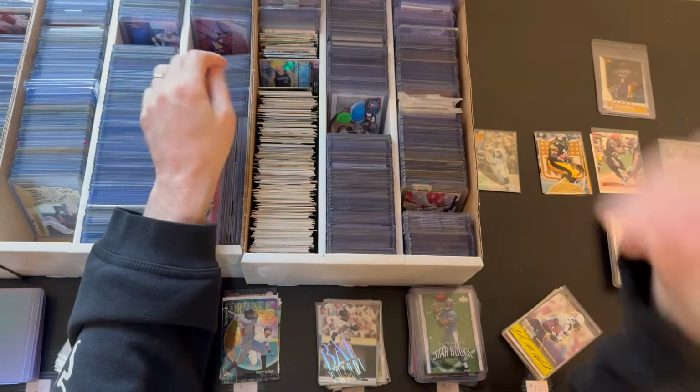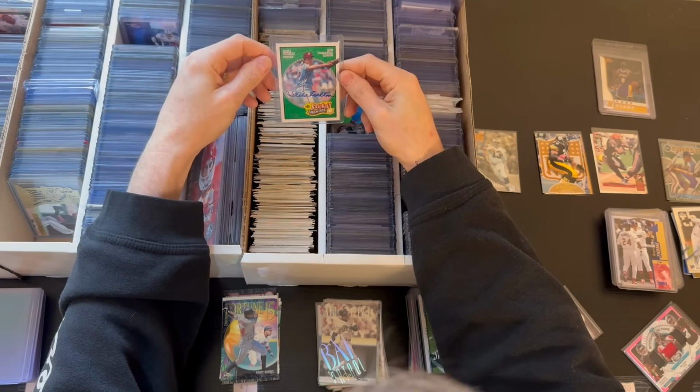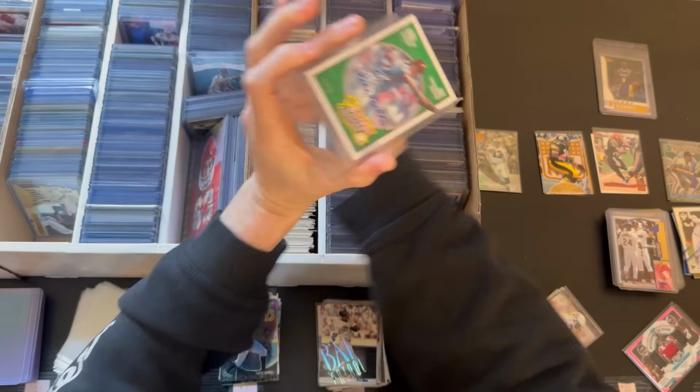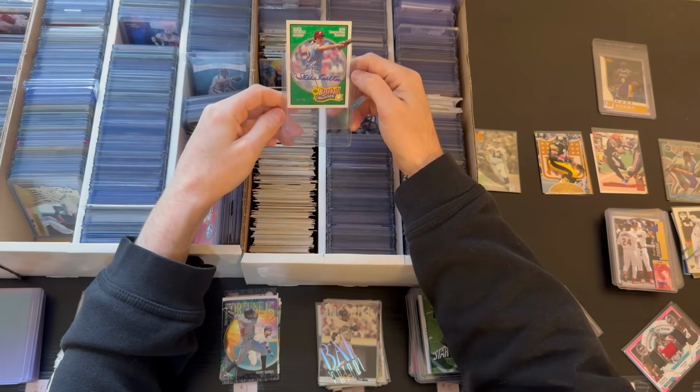And anytime you submit cards for grading, I always use semi-rigids. I think you have to use semi-rigids for some other companies, maybe not as a rule, but I always use Card Saver 1s. Those are the wider ones. It's very important to use Card Saver 1s and not Card Saver 2s. Much easier to get your card in and out.